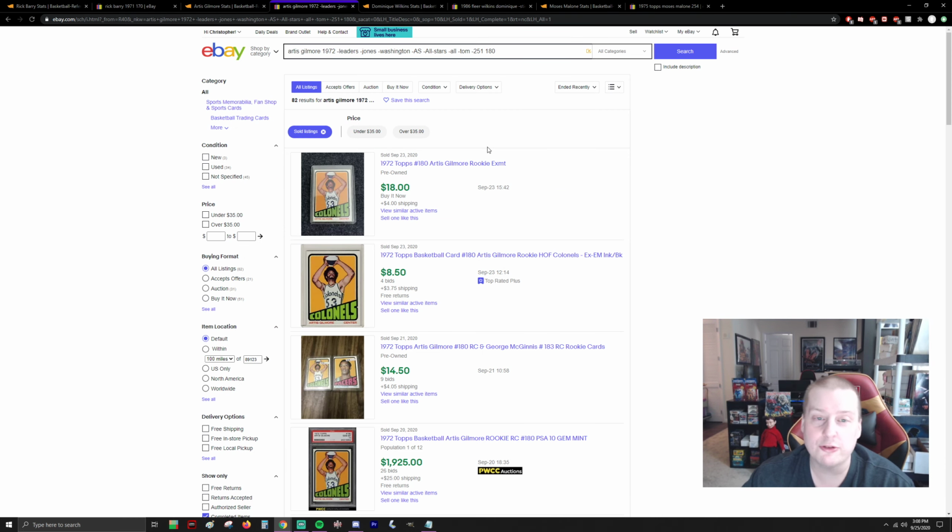But if you go and check out his rookie cards, all listings ended recently. We're looking at the sold listings, and look at this one. This went for literally $11. And you know, the other thing about this is that it's a 1972 Topps.